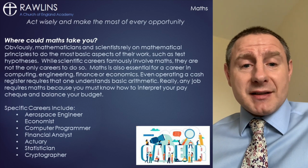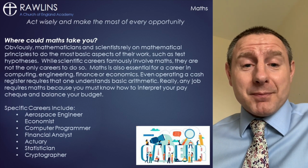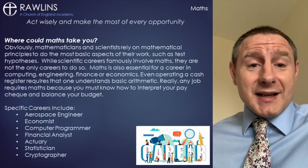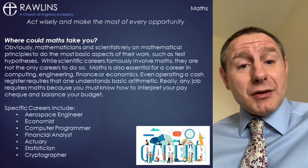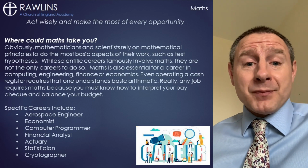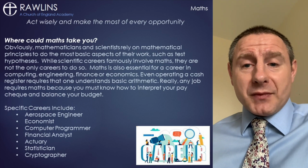You're always going to need basic arithmetic, and obviously you're always going to want to know that your paycheck's okay. Maths can help you with your finances. It can help you understand mortgages. It can help you not get into debt. And if you do need to borrow money, it can help you understand how to get the best possible deal. It really is one of the most useful subjects you can do.